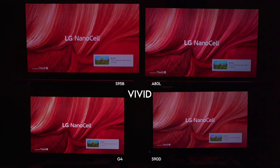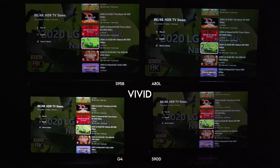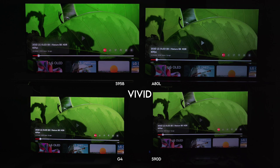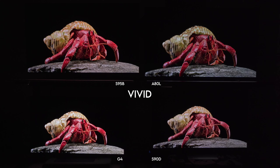All right, we'll go to another demo. Let's go to one with all different colors, not just red. Let's go to nature. Ugh. I don't know what the S95B is doing to that green, but I don't like it. I don't like it one bit, guys. That is ugly. My God. There's no detail in that green. The S95B erased every detail in green. That's a bright crab on the G4 there.